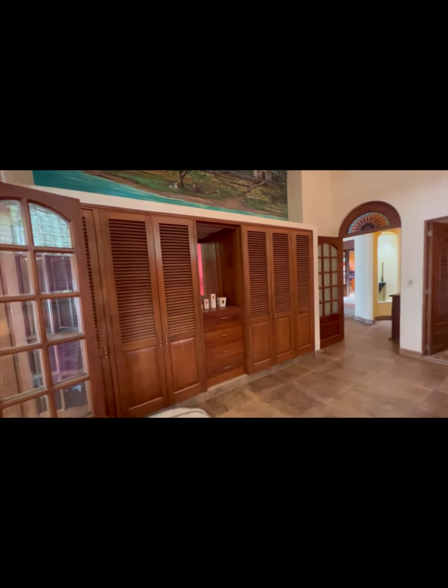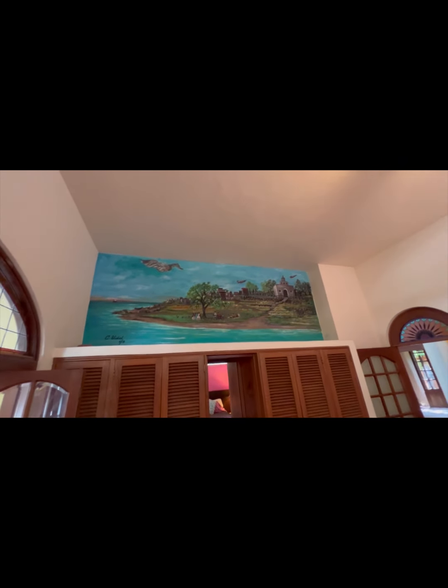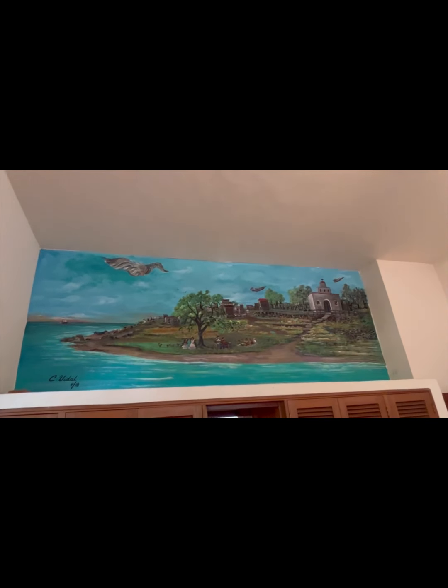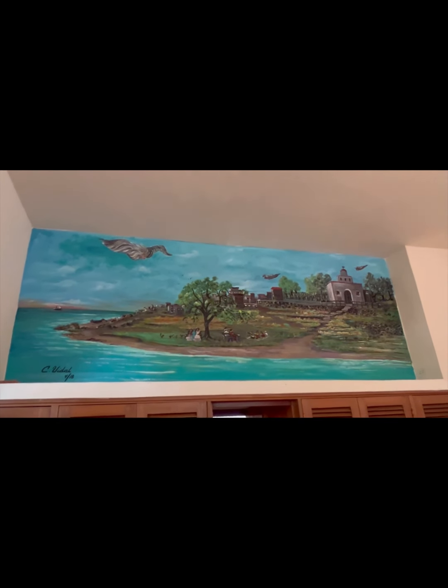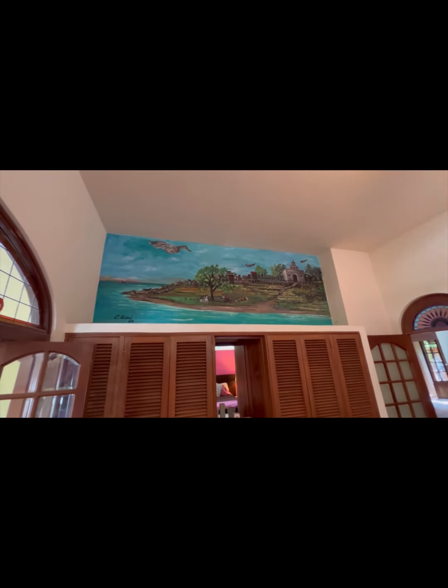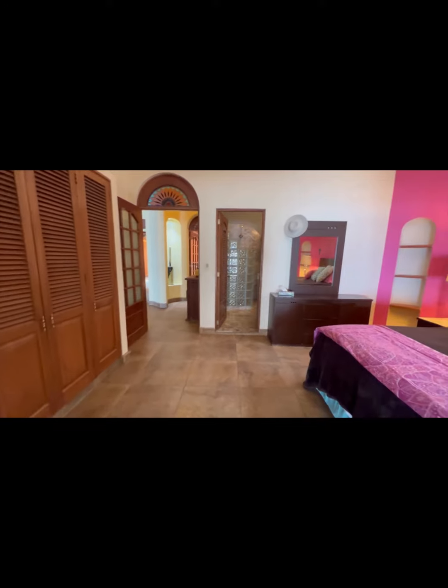We've got lots of storage space here, and up above, I wanted to mention this art mural. I'm gonna try to zoom in. This C. Vidal is a famous artist here, who has since passed away. He's done another piece of art here in the hallway that I'm going to get to too. So you've got just a lot of charm in this place, a lot of unique finishes that, like I said before, you're not gonna see anywhere else. You have the 2 niches on either side of the bed.